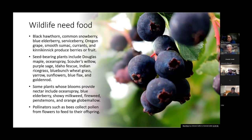And then again, more seeds: purple sage, Idaho fescue, Indian ricegrass, wheatgrass, yarrow, sunflowers, blue flax, goldenrod. And then some plants provide nectar. And when we talk about nectar plants, it's usually for hummingbirds and butterflies. So ocean spray, elderberry, milkweed, fireweed, penstemon, and orange globe mallow, and finally pollinators. I'll call them typical pollinator plants because bees collect pollen from the flowers to feed their offspring.